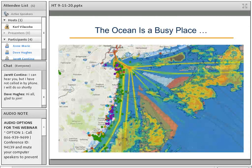And what the portal does is help you visualize all of these things so you can see how they relate to one another, or in some cases, how they conflict with one another, so that people who are in ocean management roles can make better decisions.